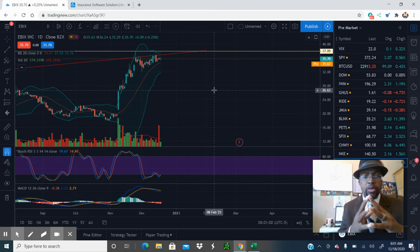So that's my stock predictions for today. This is what the market's looking like today. If you have any comments or any questions, leave them in the comment section.